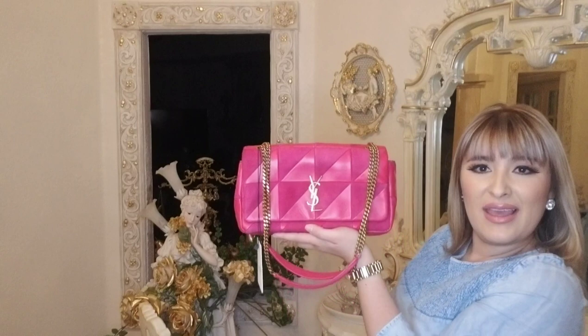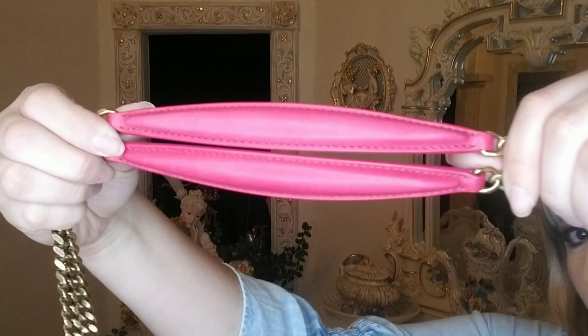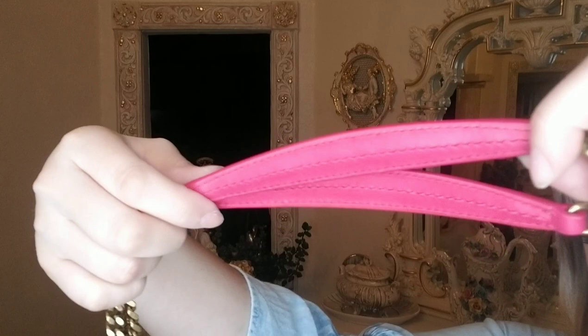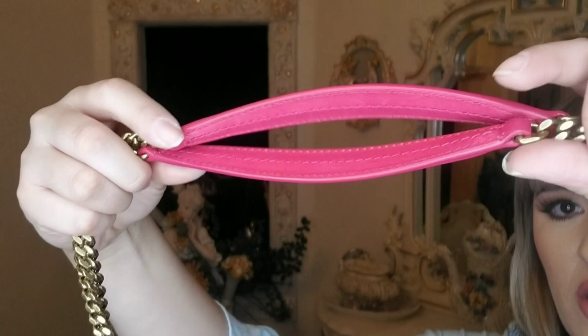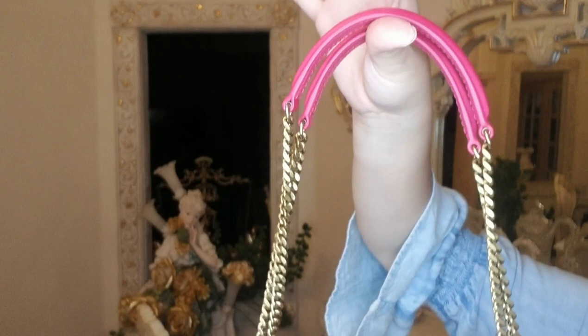I mean, it's so beautiful from far away. It is so beautiful. I love the size. I love the room. I love the chain. Let's talk about the pros, okay? So this is what the strap looks like. It doesn't say Saint Laurent on it, but it looks just like that. It's beautiful. The only thing that is not scratched. See, the straps are stunning. They're really pretty. I like that it kind of indents a little bit right there. I love that because it makes it comfortable to wear.